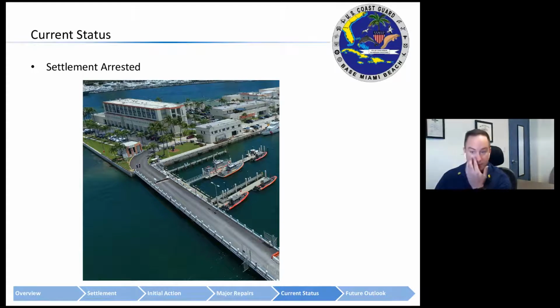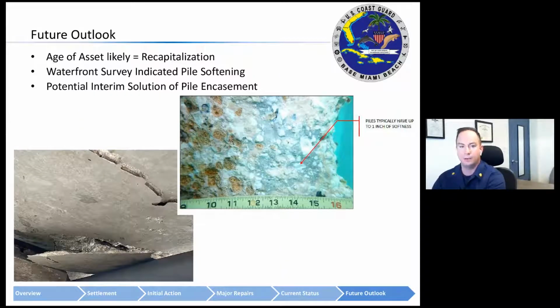So that brings us to the end state where settlement has been arrested. Hooray. No signs of it rearing its ugly head yet, knocking on wood. That brings us to future outlook.